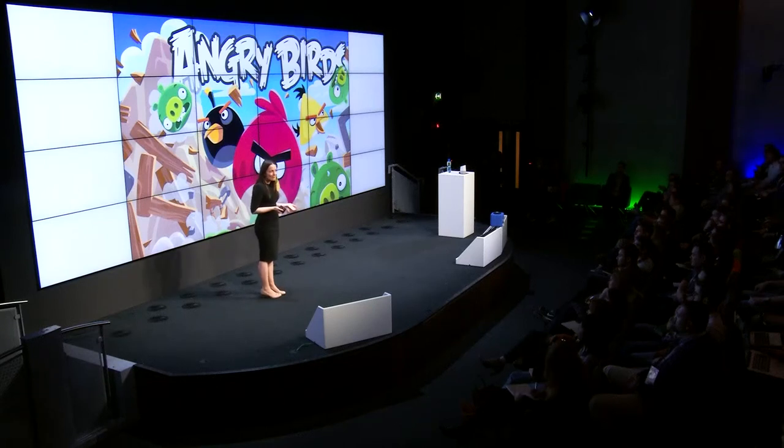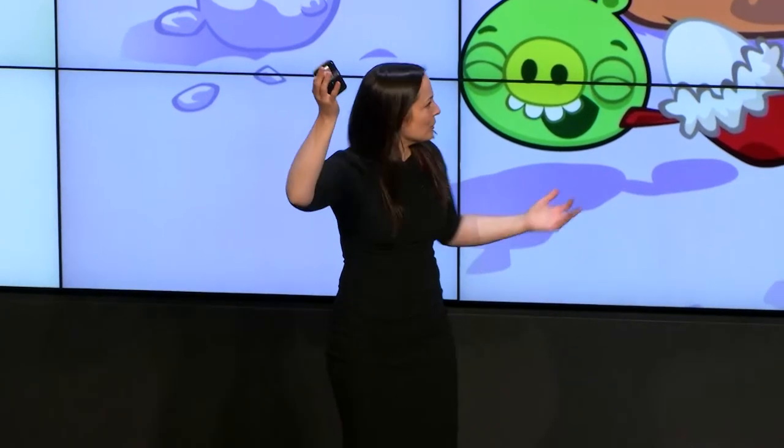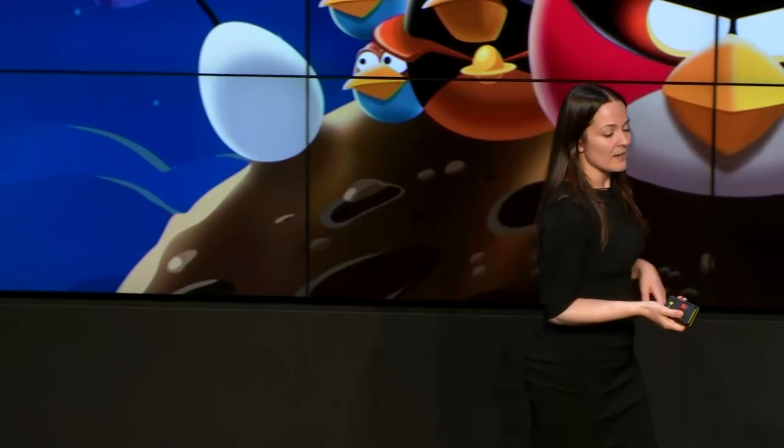So what do they do? They bring out a new one. And because it's familiar, oh, it's Angry Birds, but with a twist. It's familiar, you trust it, you know what you're gonna get, but it's a bit new, so it's exciting and novel. Your engagement goes back up. And so they keep doing this again and again to get you into a sweet spot where you're not able to hedonically adapt because you haven't been given the chance to get bored.